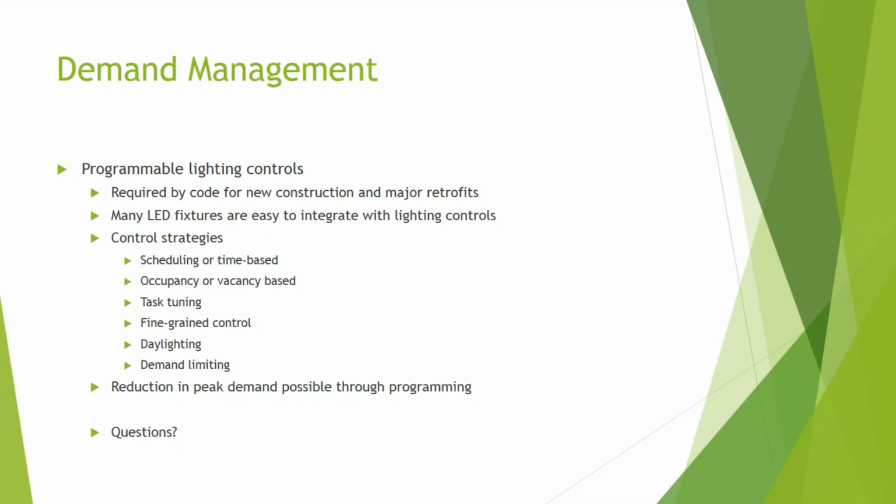Whereas most LED fixtures will come with some form of control integration, such as 0 to 10 volt or DALI or DMX512 as a standard option. And so that means that it now becomes easier to meet these code requirements for programmable lighting controls, because the fixtures can now just connect directly up to the devices. So that enables a variety of control strategies. The most basic one is scheduling or time-based.